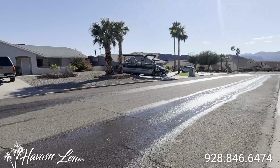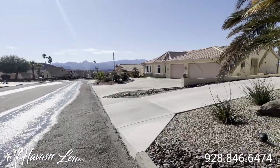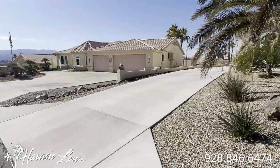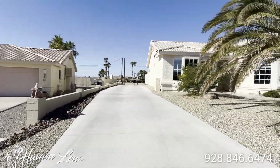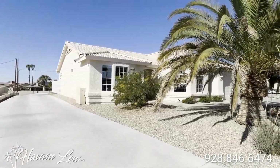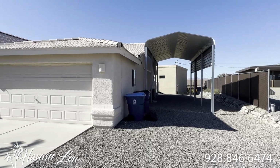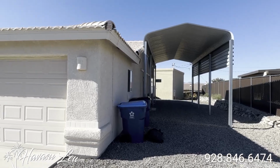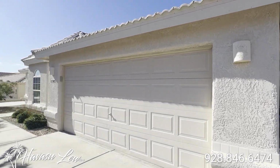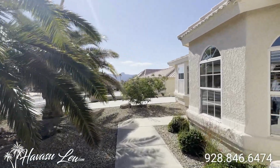They're bleeding the hydrant here, so there's some water going down the street. So this is your little side drive that leads to the RV garage in the back. We'll go check out. So you also have a good amount of covered RV side access and parking. Let's go in and check it out.